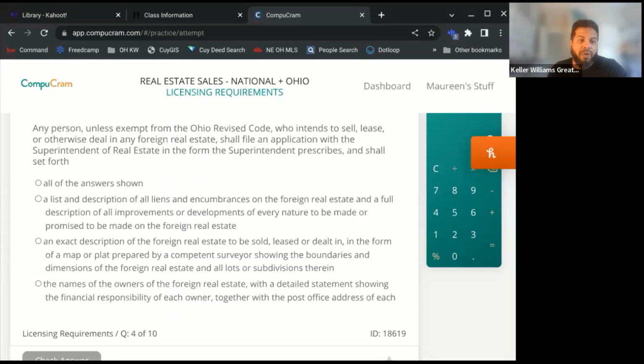an exact description of the foreign real estate to be sold, leased, or dealt in the form of a map or plat prepared by a competent surveyor showing the boundaries and dimensions of the foreign real estate and all lots or subdivisions therein. The names of the owners of the foreign real estate with a detailed statement showing the financial responsibility of each owner together with the post office address of each.